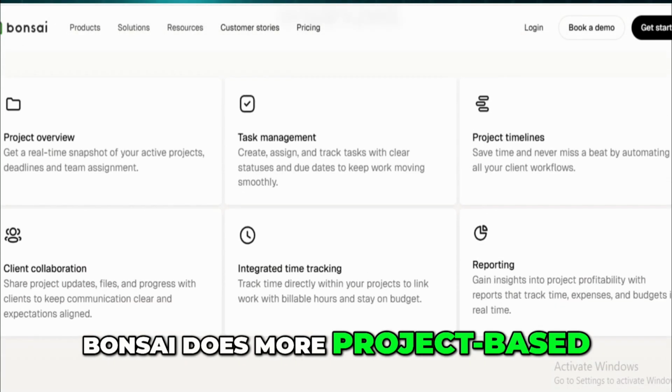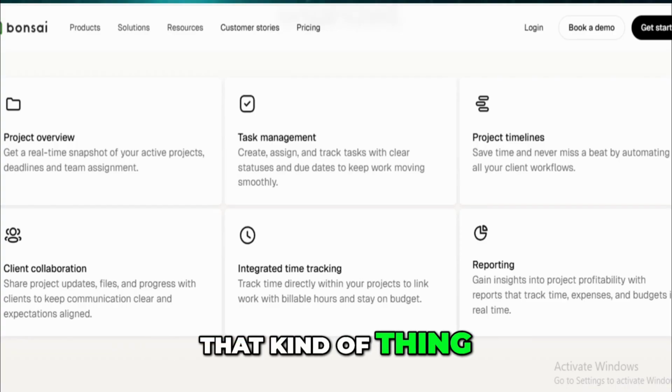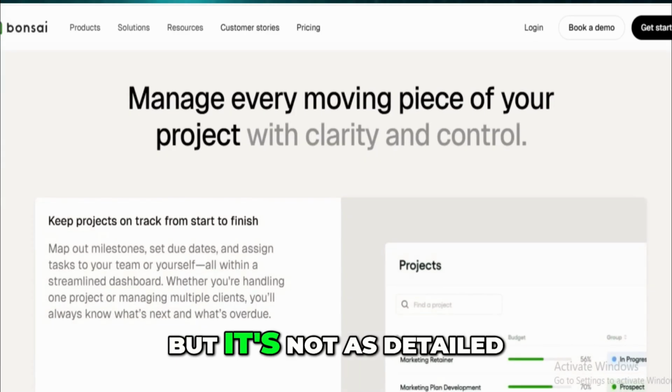Bonsai does more project-based reporting, how many tasks are done, project timelines, that kind of thing. Financial reporting exists, but it's not as detailed.